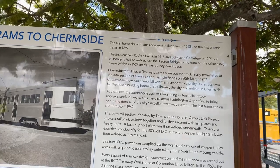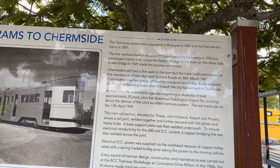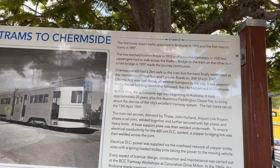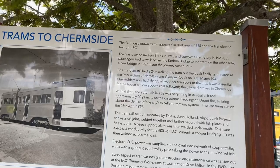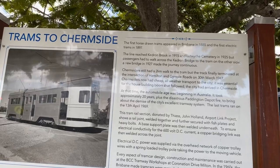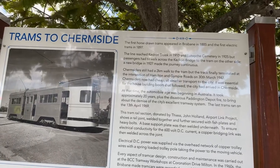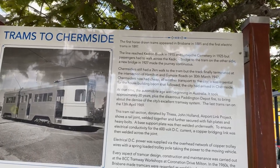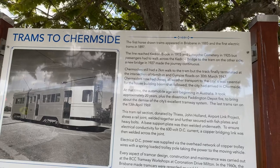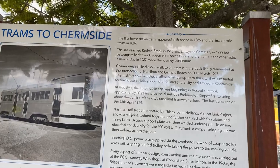So a new bridge in 1927 made the journey continuous. Chermside still had a 2 kilometre walk to the tram, but the track finally terminated at the intersection of Hamilton and Gympie Roads, virtually where we are now, on the 30th of March 1947. Chermsiders now had cheap all-weather transport right to the city, and it was essential for the house building boom that followed. The city had arrived in Chermside. At that time, the automobile age was beginning in Australia. It took approximately 20 years, plus the disastrous Paddington Depot fire, to bring about the demise of the city's excellent tramway system. The last trams ran on the 13th of April 1969.